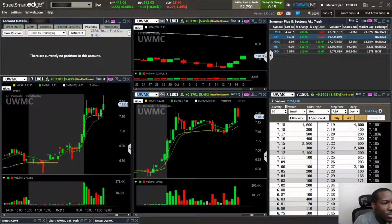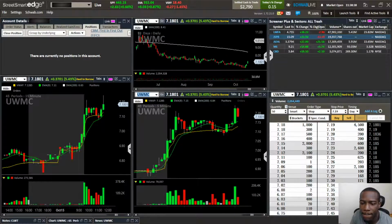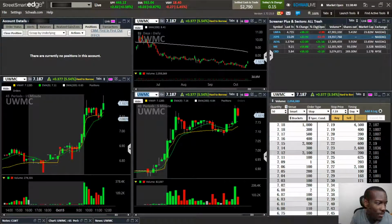It's crude oil. It kind of has a little bit of a downtrend. It came back out of it a little bit, a little bottom bounce on the daily. I don't know about all that one.